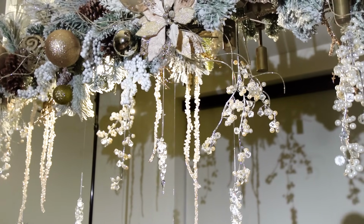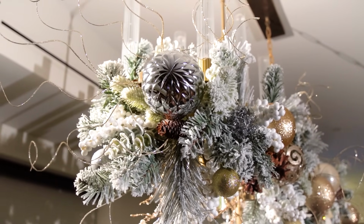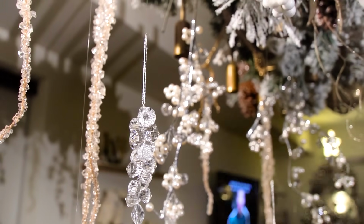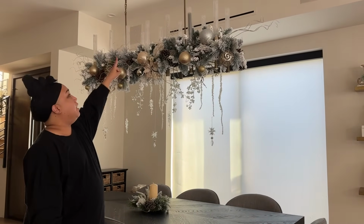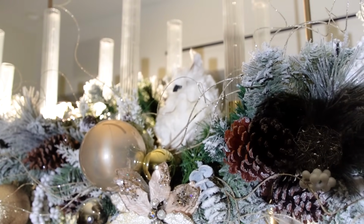I think the flocking elements, like the snowy leaves, make it look like these crystals just melted and froze into place. And if you guys can see up here, we added those same branches. And again, it's the same with the motif. I don't know if you guys remember, but we added a little headwig up there to make it look like he's hiding in the branches.